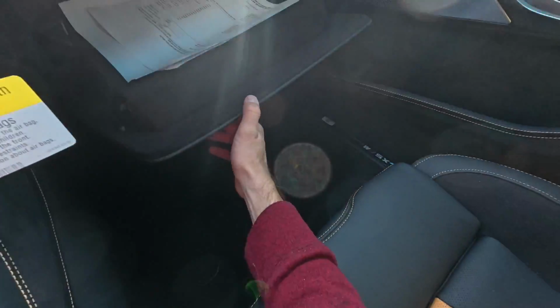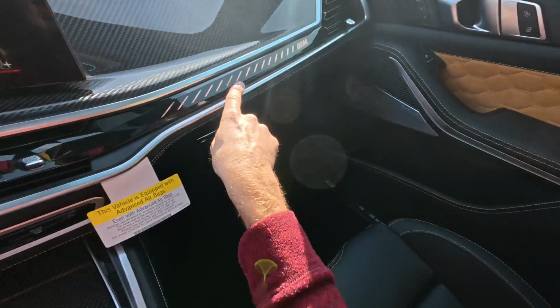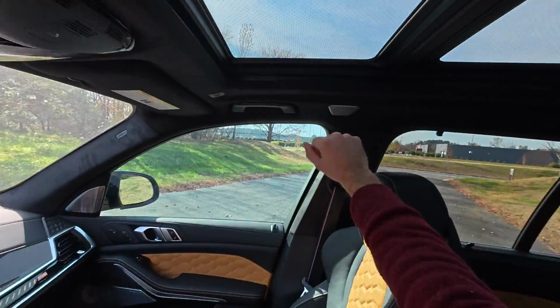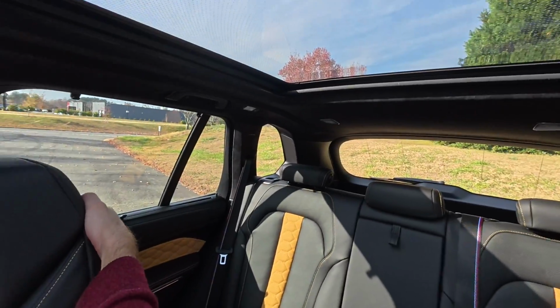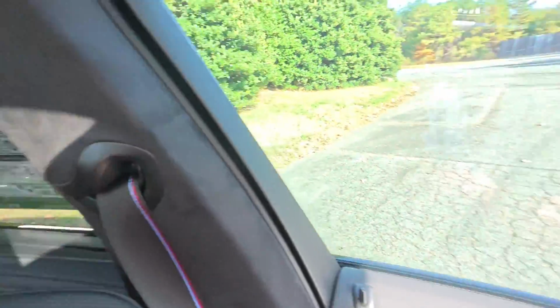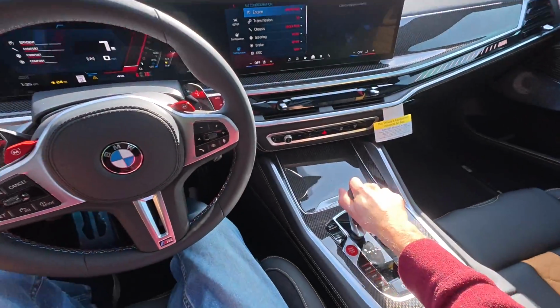You get storage, as well as in the glove box, ambient lighting with the M logo there. There's garage door buttons up top, and then adjustments for your sunshade and sunroof. And then here's a look at visibility. It's very easy to see. It's a big vehicle, but there's also a lot of glass.